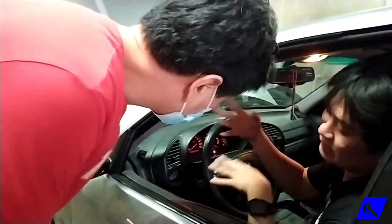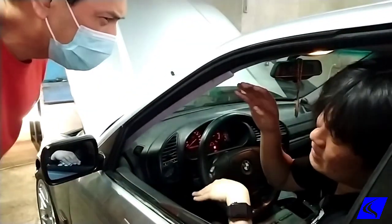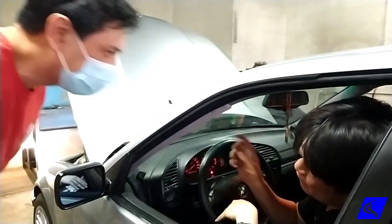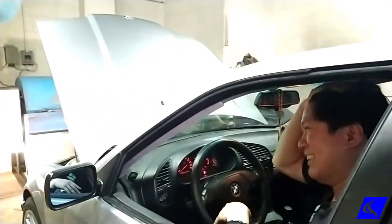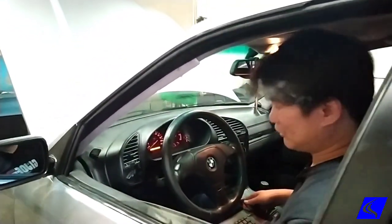We'll see. We're gonna read the ECU directly now para makita yung table sa loob. There should be a field there that says speed limit, something kilometers per hour. So yun, all we have to do is just get rid of that sucker. Okay. Alright. So meron, may speed limit to.